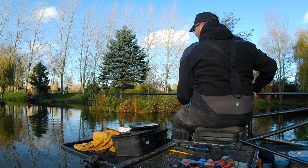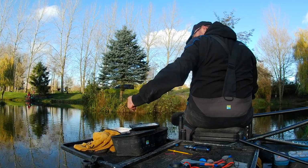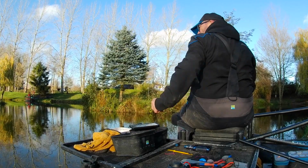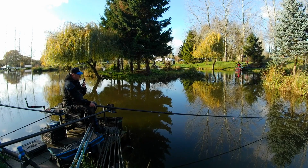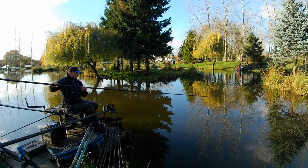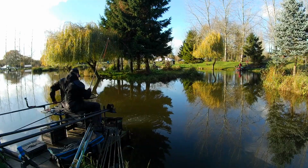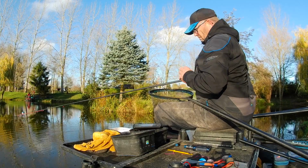I'll have a drop in on the right hand side where I've been feeding as well. See if there's any better fish there. I'll keep feed going in on both lines, hoping that some resident F1s will turn up at some point. There we go, there's a better fish. Not much better, it's still a stocky, but it's a bit bigger. Close to 8 inches, maybe.